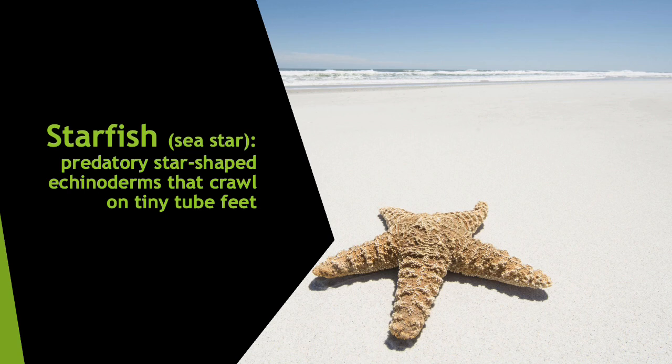Boys and girls, what do you see in the center of that picture? That's called a starfish or sea star. What is a starfish? It's a predatory star-shaped echinoderm that crawls on tiny tubed feet. That's right, that is a starfish. Would you like to touch a starfish? I have touched one. Starfish.